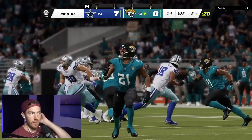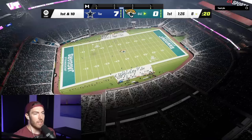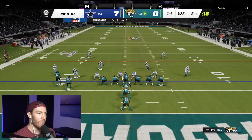All right, back to Jerome Bettis gameplay. So fun, running the ball every play. Having a blast. This guy's the greatest freaking run defense of all time. Look at him. Look at him defend the run. He's the GOAT.